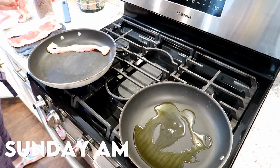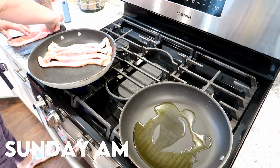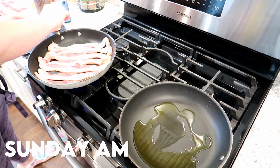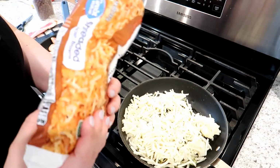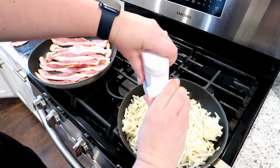I did not do anything else of interest on Saturday, so I'm just going to cook breakfast with you guys. So I decided to make some bacon and hash browns, nice big breakfast. I personally do not eat breakfast on the weekends. Like I will if we go out somewhere or if we like go out to brunch, but normally Adam and Connor are the ones that I make breakfast for.